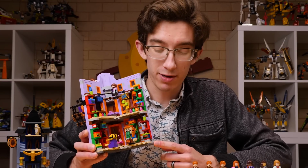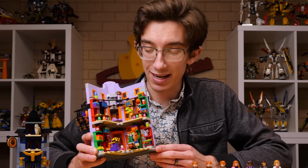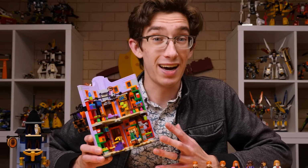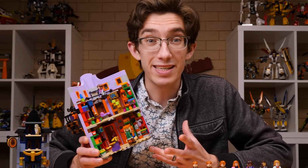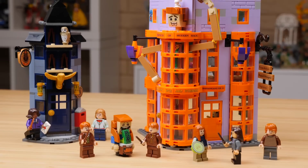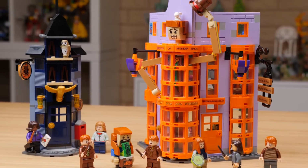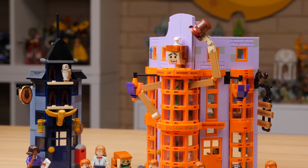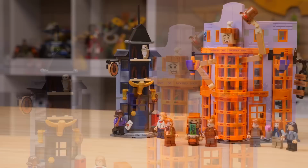Much like the Owl Shop, it's worth noting that there are Technic pinhole connections on the corners of this building. Could be hinting at a future Diagon Alley playset mini theme. I like to think that'll happen, but I have no idea. Beyond that though, there's really no crazy play features or anything like that. It's just a beautiful, colorful, detail-filled set, which I think is exactly what you'd want from something like this.